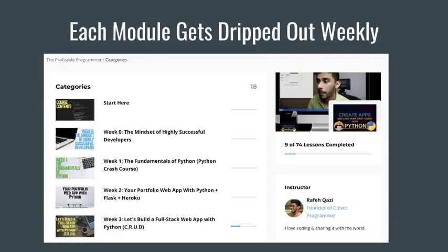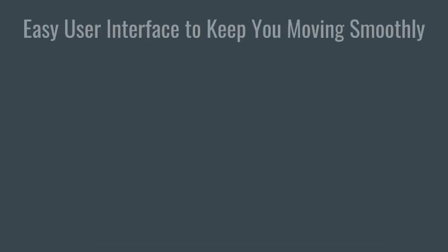Each module gets dripped out so it looks gorgeous to you. Actually, we've just unlocked the course completely now. So when you join, the course is 100% fully unlocked, because we were finding out a lot of you didn't want to wait for the course to be unlocked every week. You just wanted it all at once. So that's what we're doing for you. We just made it all unlocked, all 16 weeks.